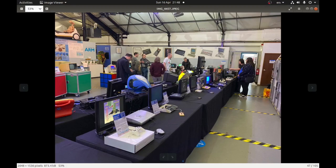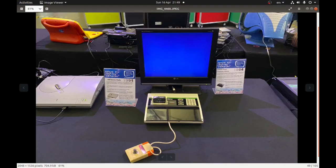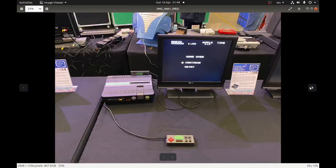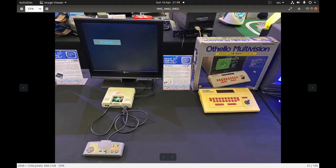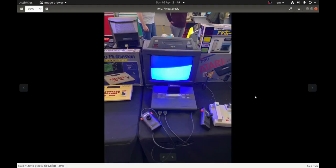So we're looking down here, we've come around the corner now. I think these machines were presented by the museum. And they've got obviously a Sony PSX, another FM Towns Marty, and you've also got this Epoch Super Cassette Vision. Wasn't actually playing anything when I looked at it. We've got a Sharp Famicom, and this Othello Multivision PC Engine. So a good selection of pieces, and then we come on to Quang's quite impressive collection of various machines, mostly boxed.